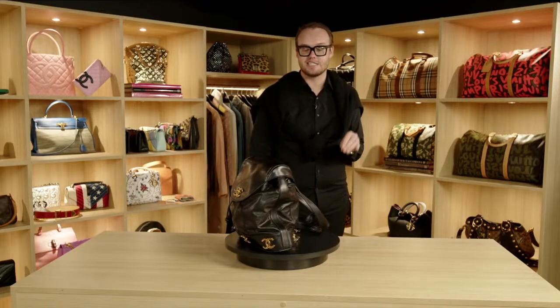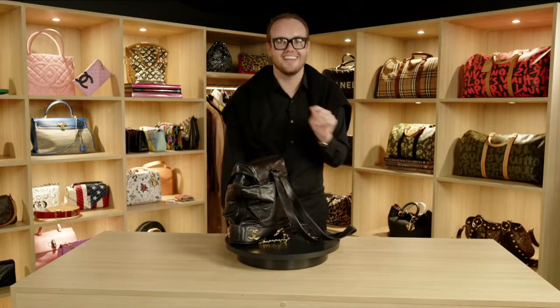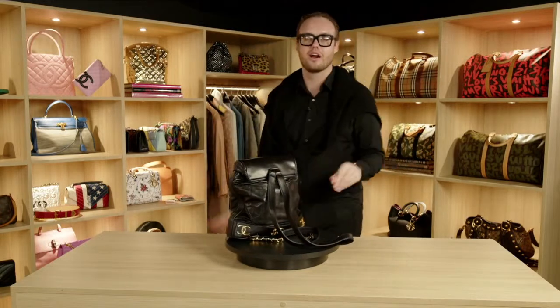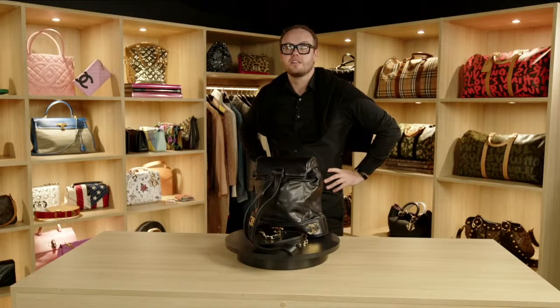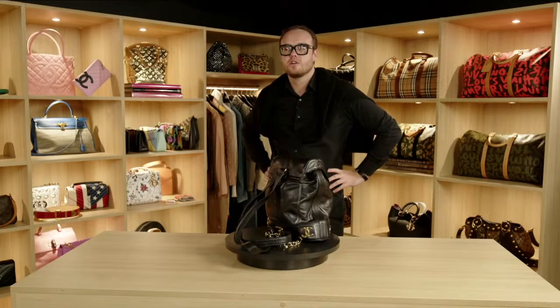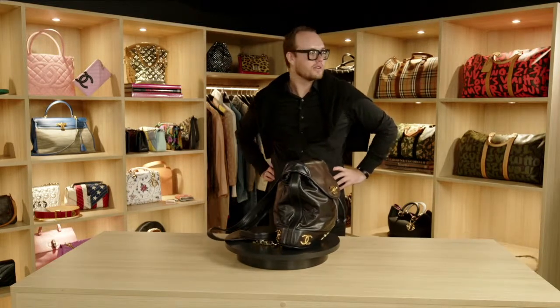This is the Chanel Black Lambskin 3CC, really 6CC, because there's, well, seven. There's three on each side, and the one in the turn lock. This is from 91 to 94. Blown away, right? This is over 30 years old, you guys. Over 30 years old.